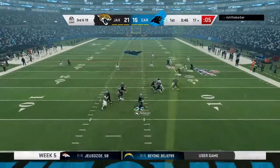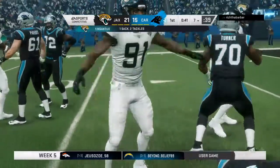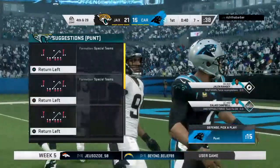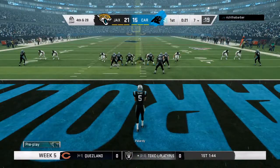Mike's 44. A shotgun snap for Newton. And he's taken down. Back at his own 7. That's Yannick Ngakoue with a sack. 2 sacks last week. Another one right here.